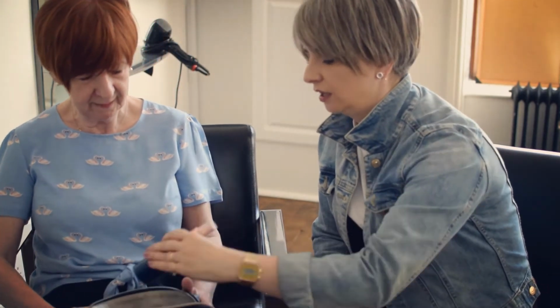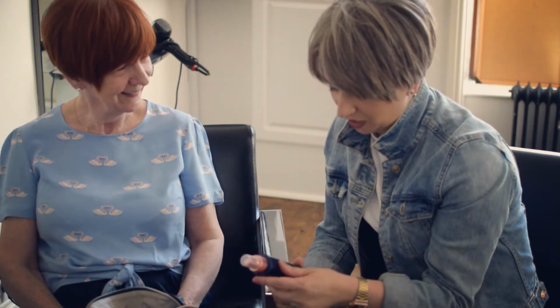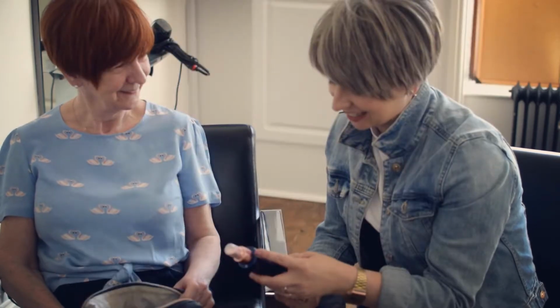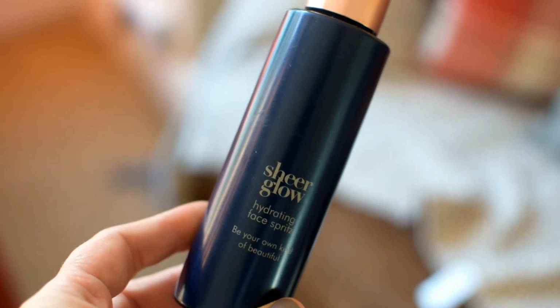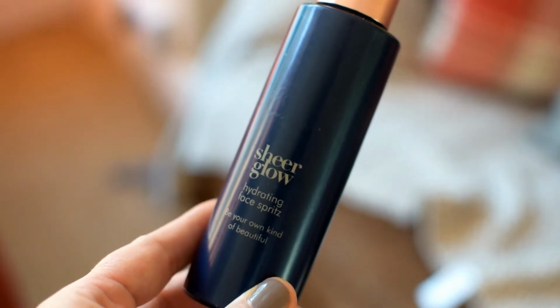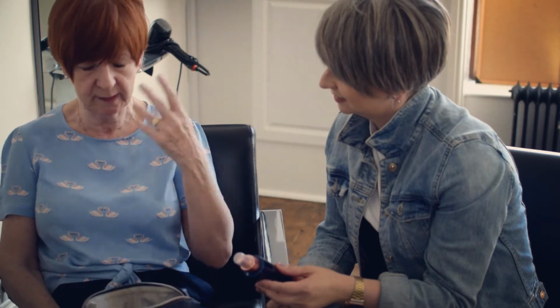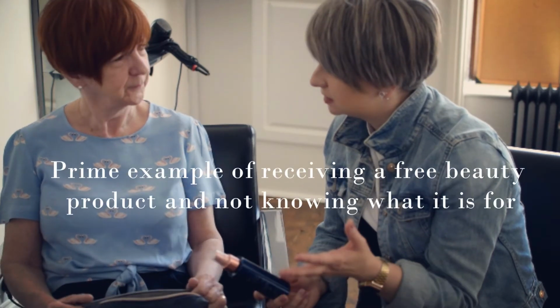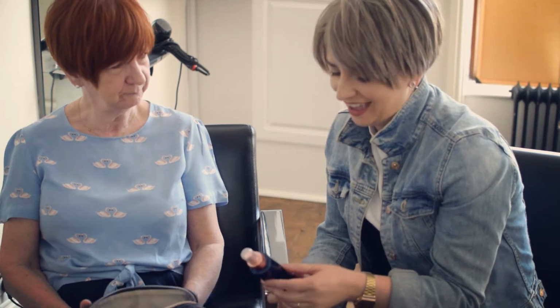All right, so let's have a look at, what's this? Sheer Glow Hydrating Face Spray. I don't know what it's for actually. It came with the bag. Oh, did it? Yeah, it's like a spray water, but it doesn't actually tell you much about what it does, or whether you should put it on before makeup or after makeup. So I'll just have a go. And do you see any difference in your complexion? Can't say I do, unless I've got my glasses on.